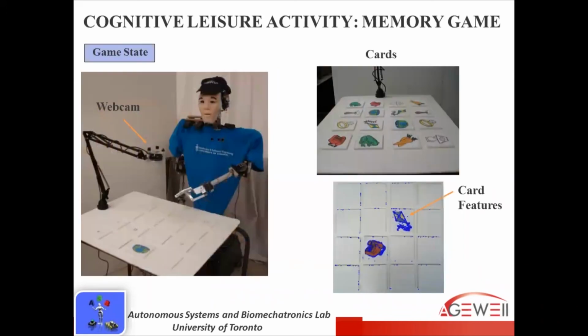So the first activity that we looked at using Brian was that memory game scenario that I was talking about with cards. And this is really just a picture game where the idea is that cards are flipped over upside down, and two cards are flipped at once, and the main objective is to match the pictures on the cards. And we use very simple objects on the cards, such as a frog, a telephone, a diamond ring. And we wanted the robot to promote interaction in this game. Could we have individuals playing the game with Brian?